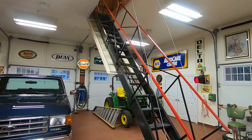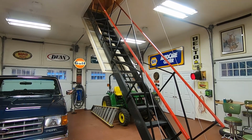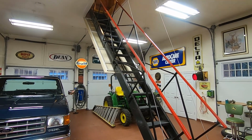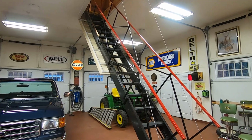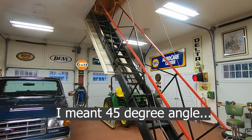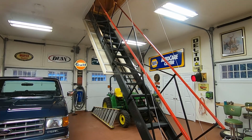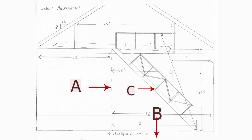If you look at this, the height to the ceiling, because we've got the lift in here, is over 12 feet. As I said, it's 165 inches or so from the floor to the top. And these stairs come down at a right angle. So if you do the math, A squared plus B squared equals C squared, so this might be C. But forgetting Pythagorean's theorem and A squared and B squared stuff, look at the drawing, or as I say, RTFM, read the flippin' manual.